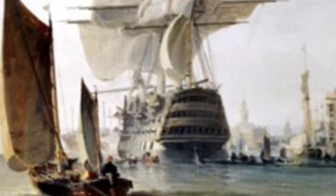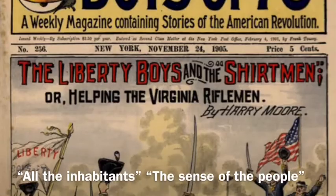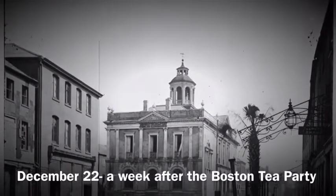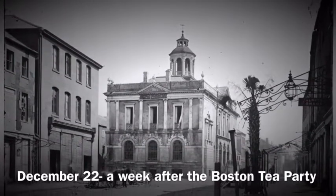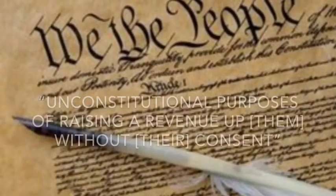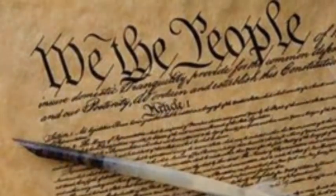After the ship's arrival, the Liberty Boys posted notices around Charleston inviting all the inhabitants to a meeting in the Great Hall. There, the sense of the people would decide what to do about the tea. On December 22nd, a week after the Boston Tea Party, the colonists asked Curling to return the tea to England, but he refused. The men met again and decided to take matters into their own hands. They said the tea had unconstitutional purposes of raising a revenue without their consent.